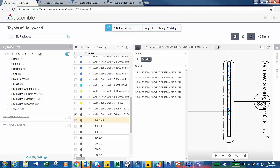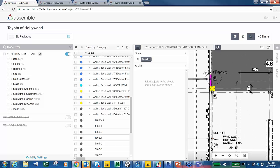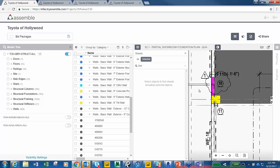One couple other things here, we do have the ability to toggle on and off overrides. So I'm going to turn on my color overrides here and zoom back out a bit, and you'll start to see that some of my elements that I've already taken off have been colorized based on the colors that I selected when I was doing my bid packaging.